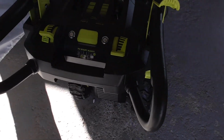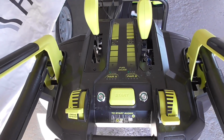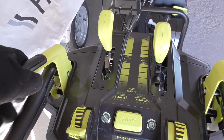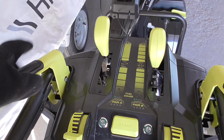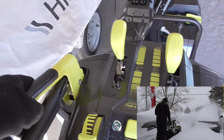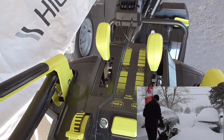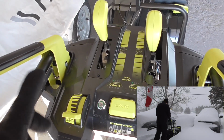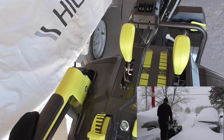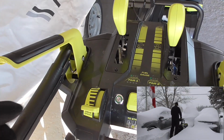My only big complaint so far, and it's not really a complaint, it's probably just being used to gas versions. On a gas blower, because it's a belt drive system where the electric is all direct drive, you can kind of ride the drive lever a little bit and just creep the unit. You can't do this with this, because even though it is an up and down controller, it is strictly just an on and off switch. There is no variable speed control in it.